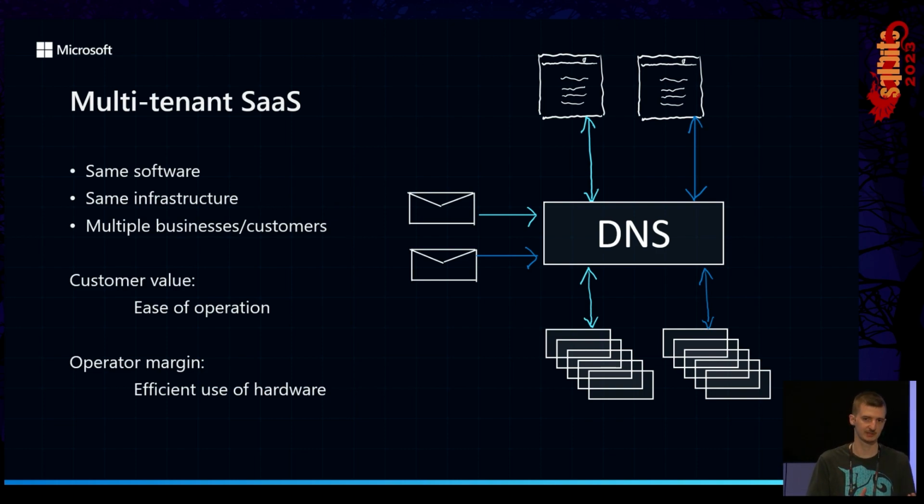The customer from this obviously takes the ease of operation. They don't have to code the complex software, they don't have to maintain the infrastructure, and you as the operator have that hardware margin. You efficiently use the hardware by making money. And a lot of people assume that this is a new model. It's often associated with startups doing software as a service.